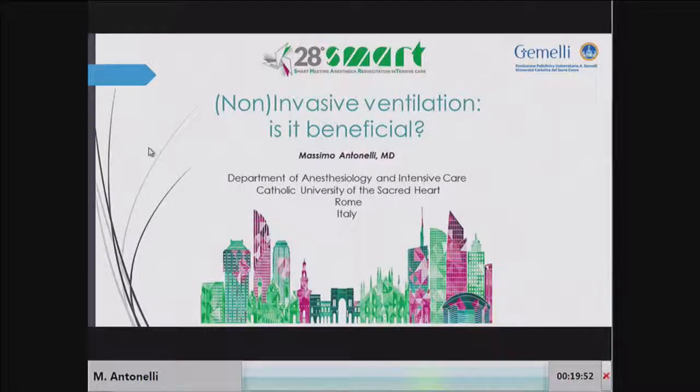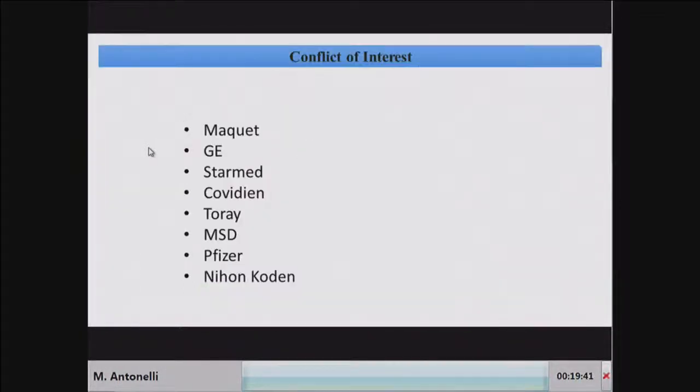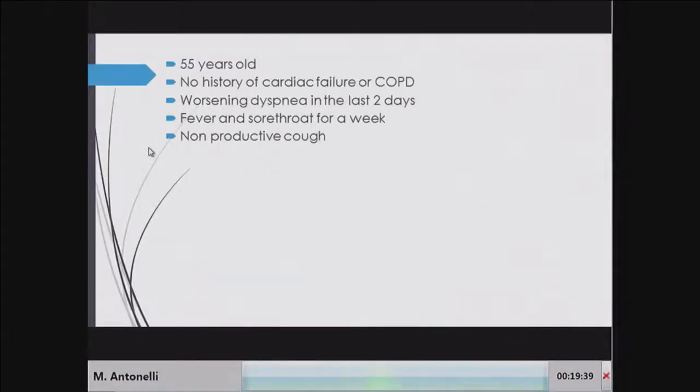Maybe it's a losing role since the very beginning, also because, you know, it cannot be against the use of invasive ventilation and the ventilatory protective strategies in ARDS. So I try to play my role and give you some different points of view.